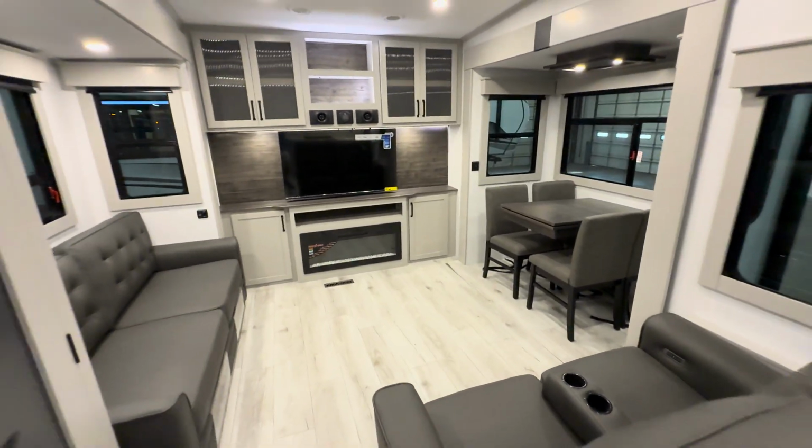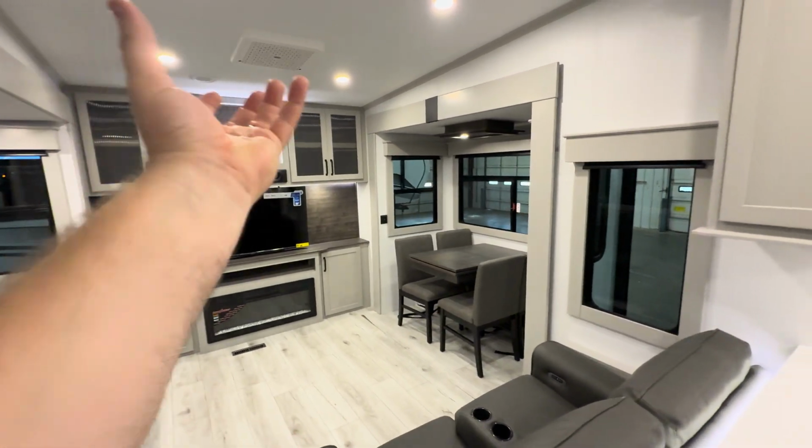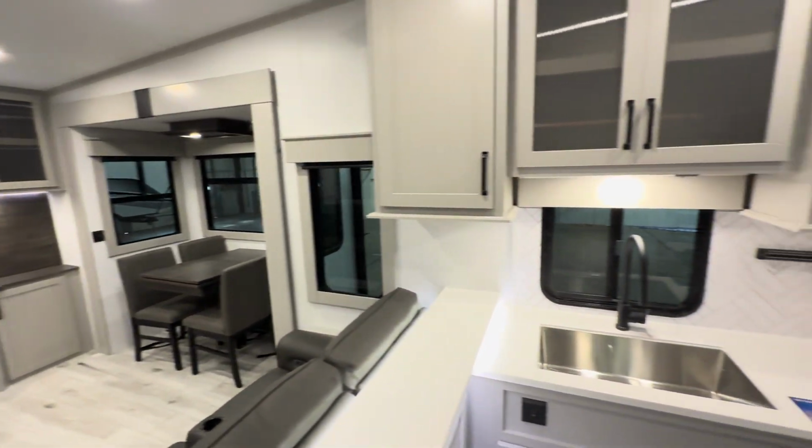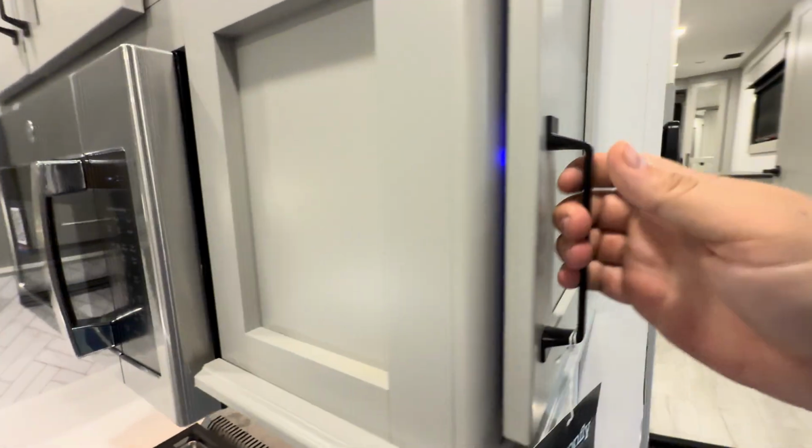It's a functional setup. Now the AC, it's a 15K Coleman Mach, so if you're not familiar with it, they actually have a house filter that you can put into there to help give you a little bit higher air quality like you would see inside of your home.